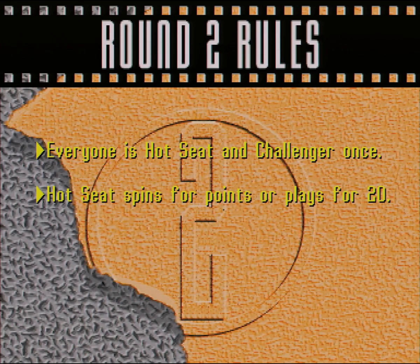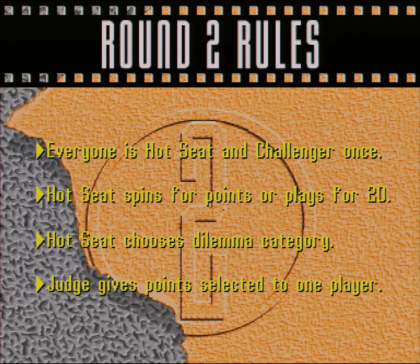Also, in this second round, the hot seat player will select which category the dilemma will come from. If there is disagreement, a judge will be chosen at random and will listen to both players' opinions, giving the number of points selected to only one of the two players. Then we'll return to the game board and choose the next hot seat player and challenger. So let's get on with round two.